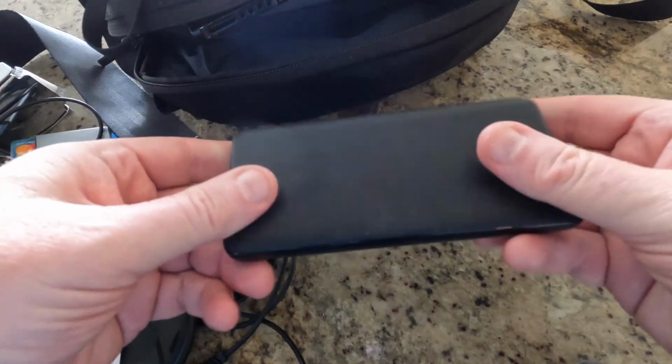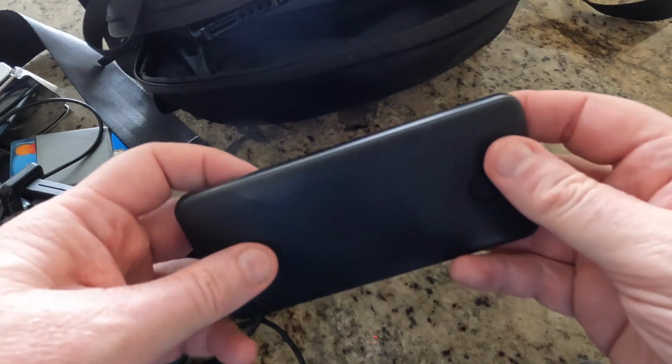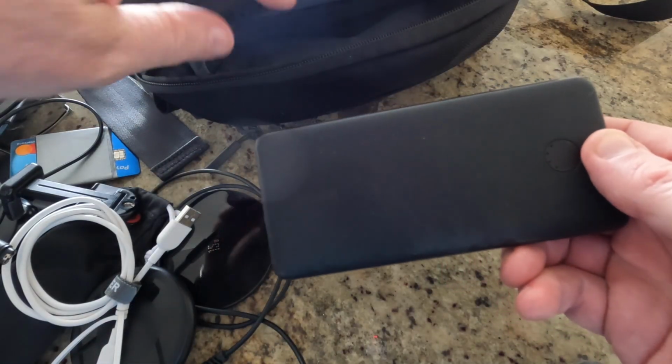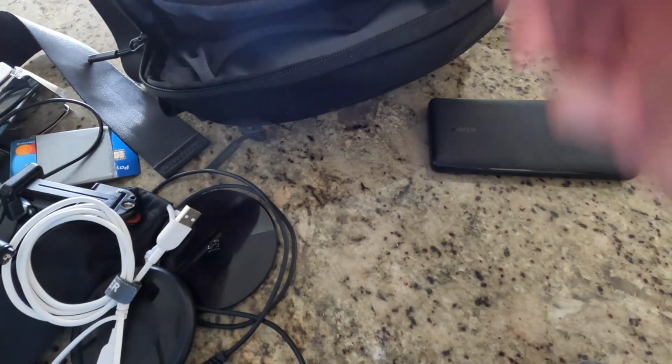And then I always keep a battery pack with me. Usually not this big bulky one. This is an older one. I have a slimmer 7,000 milliamp one that charges my phone once. That's what I'll carry with me because I have a much bigger bank that I keep in my backpack.